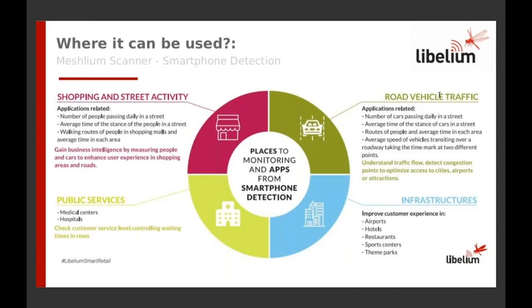Well, the benefits: we can talk about shopping centers, as we were talking about retail, public services, medical centers, road vehicle traffic monitoring, and infrastructures. Mainly any place where we want to know more about people and their attendance.